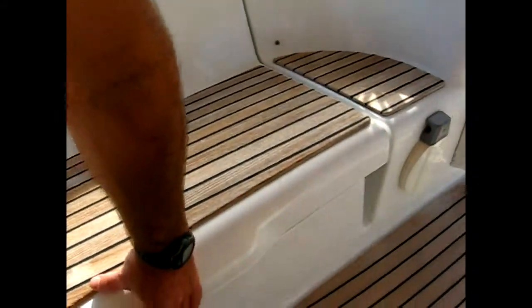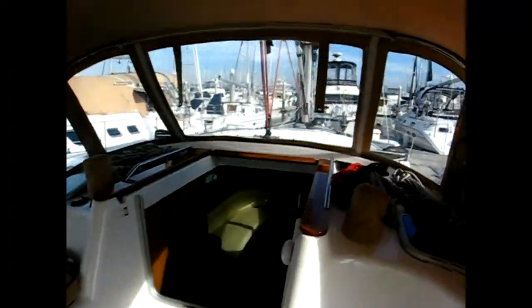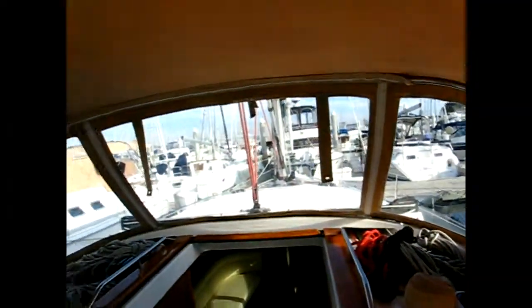Also, to port and starboard, there are two generous cockpit lockers to store all your covers and lines, dock lines, winch handles, hatch boards, that kind of thing. You can see all the canvas covers there. This boat has covers for the multifunction display, the cockpit table, each pedestal, the winches. All the winches have covers, and there are covers right around the windows on the dodger.